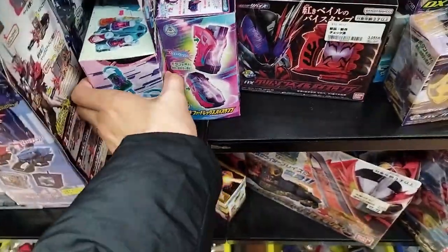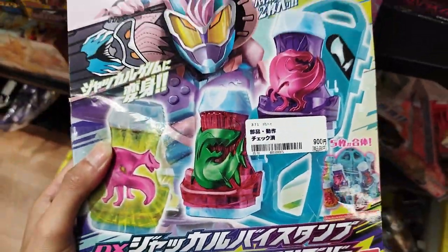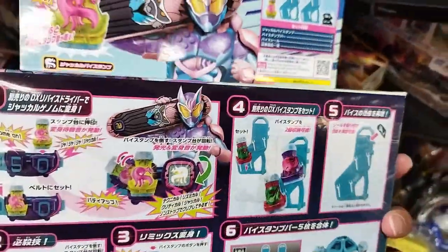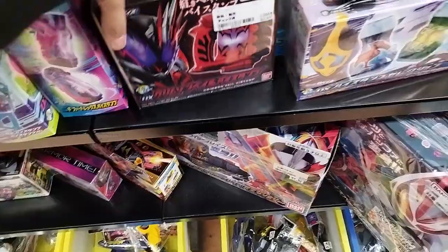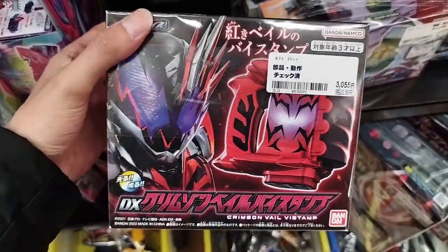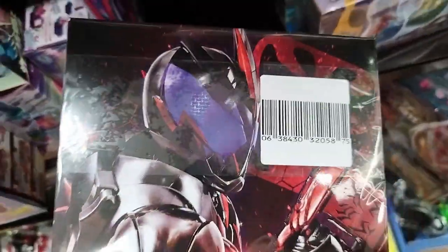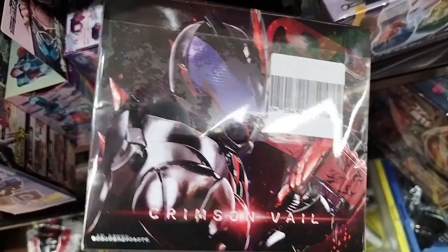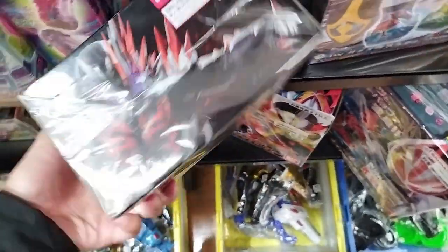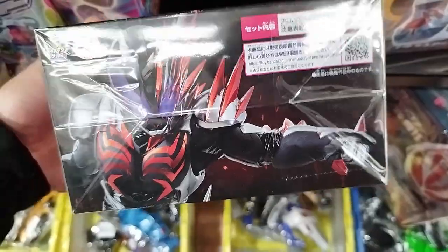Oh wait. Hey, they got this here. 900 yen. Even cheaper. What? Should I do it? Oh wow. They got the Crimson Veil Vice stamp. Oh, that's cool. That's actually pretty cool. Never seen this in person actually, so it's pretty cool to see this. Really like that box art.